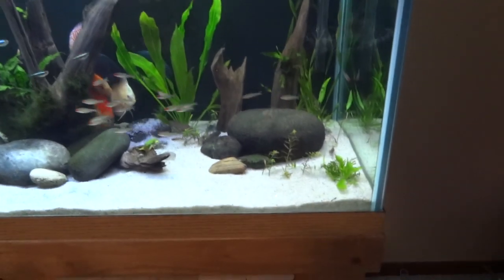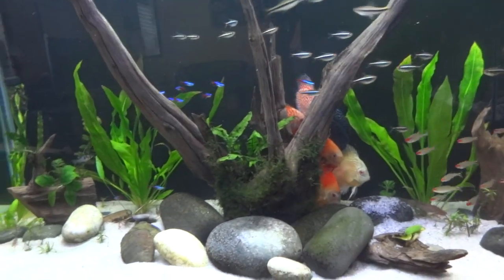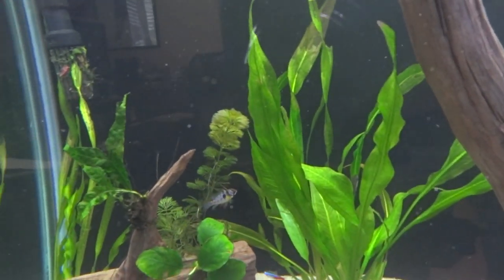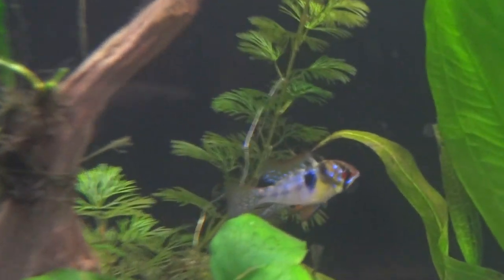Also last night I went over to Pet Fart and picked up German blue rams. They had them on sale for $5 each, which is real good around here. There's one of them. Picked up 6 of them bad boys.